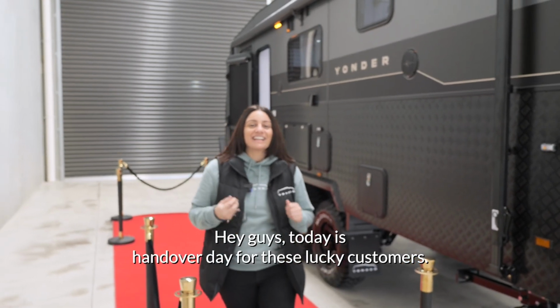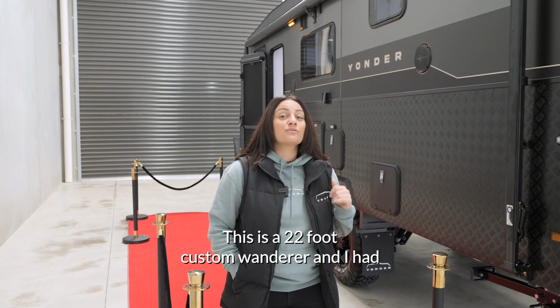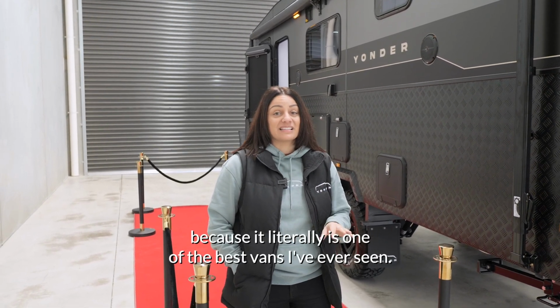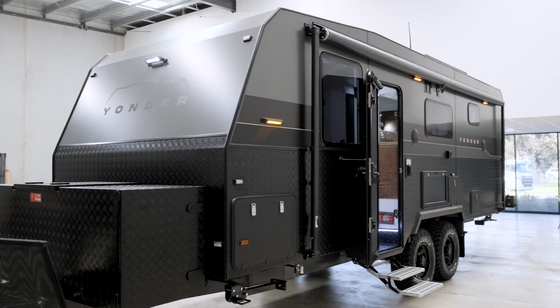Hey guys, today is handover day for these lucky customers. This is a 22-foot custom Wanderer, and I had to take the opportunity to show you through because it literally is one of the best vans I've ever seen.